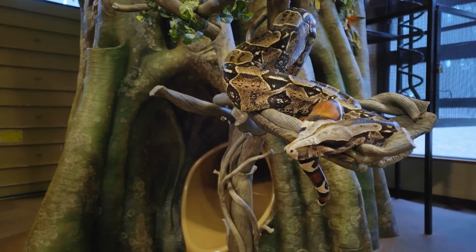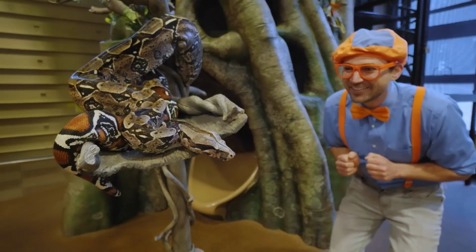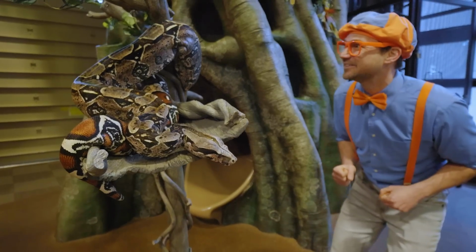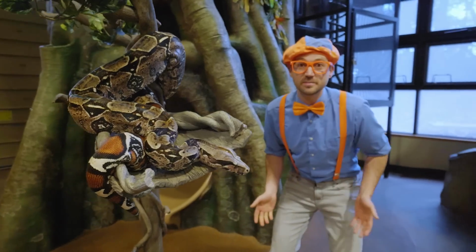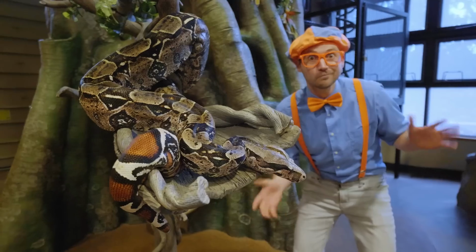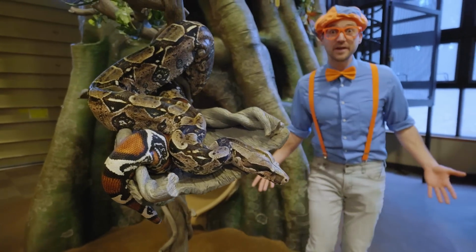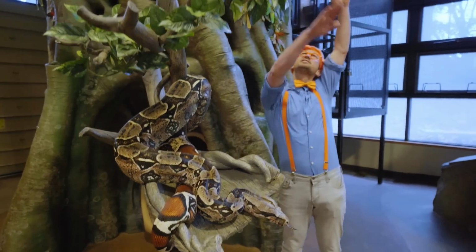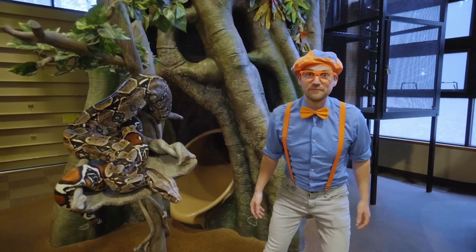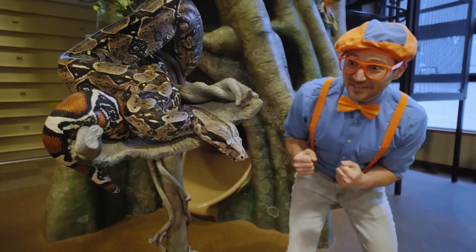Whoa, look at her just wrapped up in a tree like this, all comfortable. Whoa, hello. Wow. I hope she is having a great day. Whoa, she is so big. Right now, she is about 7 feet long, that's about 2.3 meters. But she actually gets a lot bigger. She can get about 12 feet long, that's about 4 meters. Whoa, that is so cool.